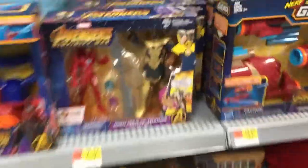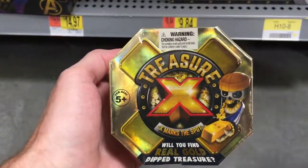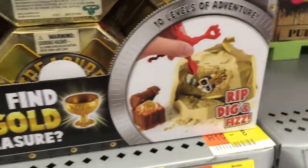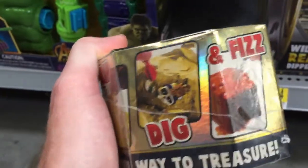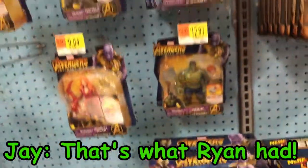Oh, these, Zander. We saw videos of these Treasure X. Oh, they're kind of heavy. Yeah, these are, if you check it out, will you find real gold dipped treasure? Okay, it's like a treasure. Look, you open it and it has sand in it. You basically fizz it out, dig it out. Check it out, JJ. That was what Ryan had. Now look at all of these, you guys.